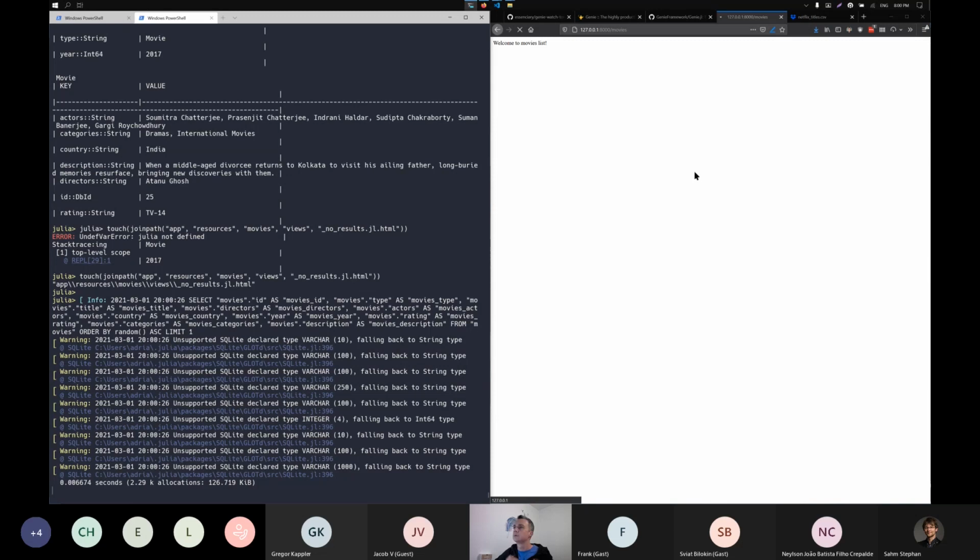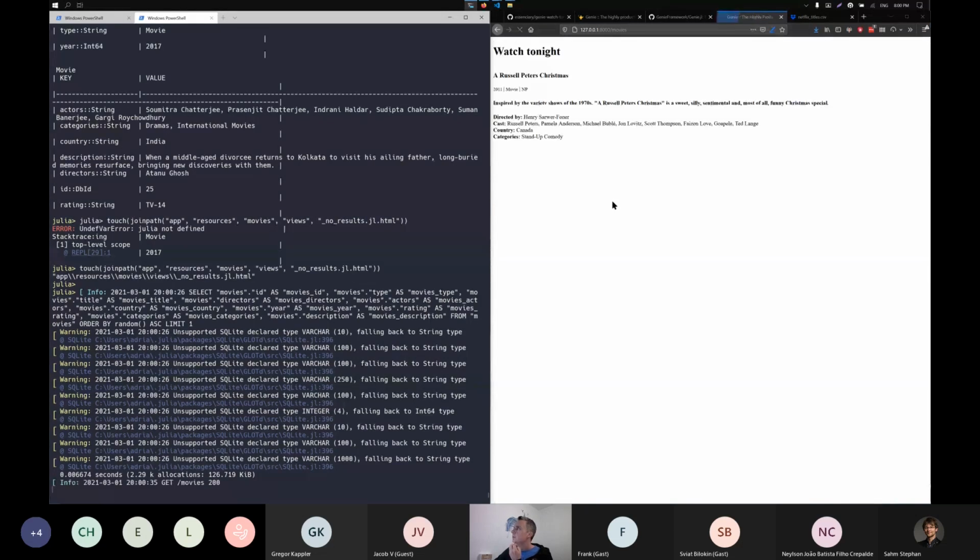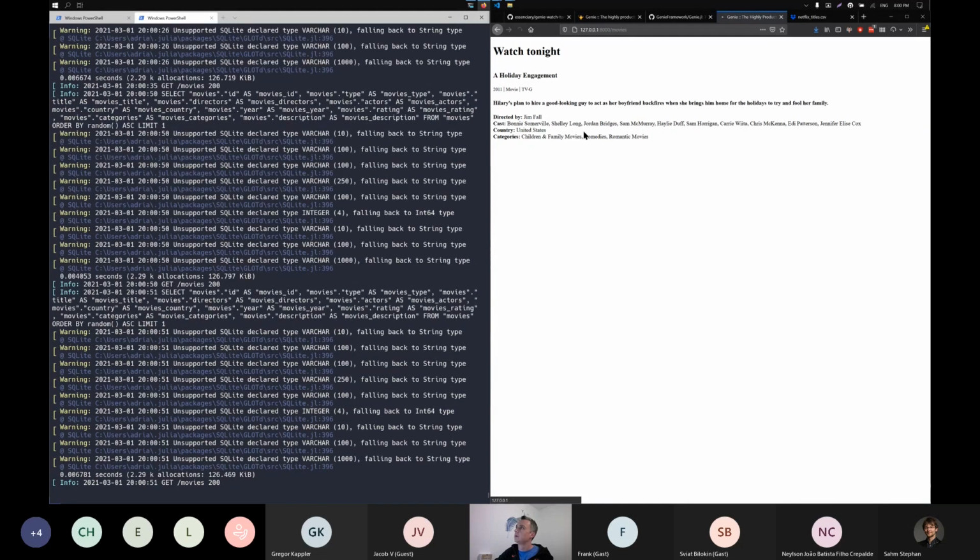See what happens. Okay, yeah, so this is our index page, our index view, which displays the title, and every time we reload it, it's just going to show a random selection for the user. We can see how the data changes and how it's being displayed. However, it looks quite ugly, so we can make it a bit nicer.